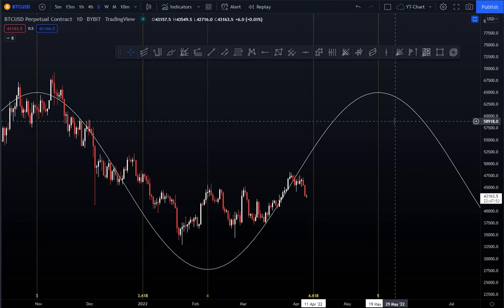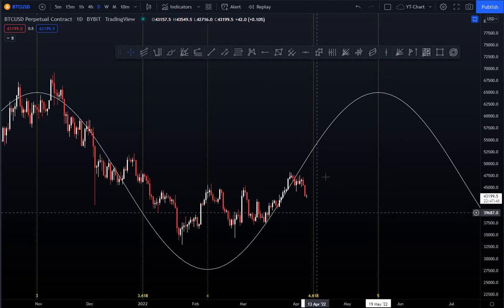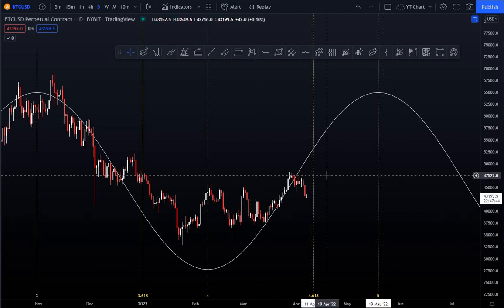I mean, that's really it. And those targets of like 56,944, 58,822, $63,000, all that stuff, those can all happen. They're not worth discussing though until those conditions are met.